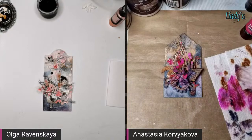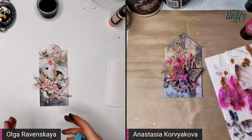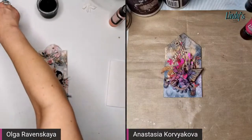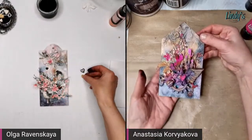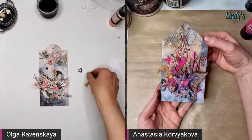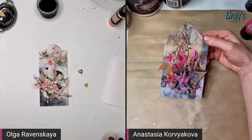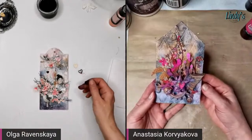Thank you, girls. No sentiment, yes. Just a little heart. Any little heart. For example, it can be a metal thing. It can be a wooden thing. It can be jewelry. It can be keyboard. Anything you want. It can be fussy cuttings. Anything you want. Just a little accent of the heart.